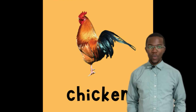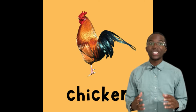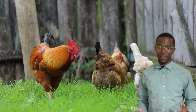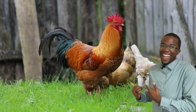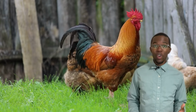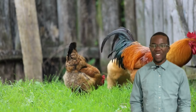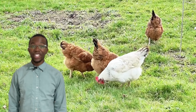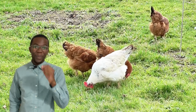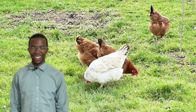The first animal we're going to learn about is the chicken. Chickens are colorful birds. This chicken here is brown and red and even has some blue feathers. That's so cool. Chickens like to eat things that are in the grass, like tiny bugs sometimes.